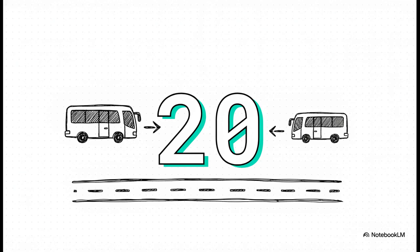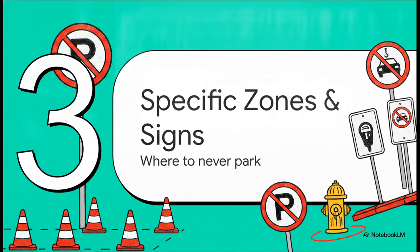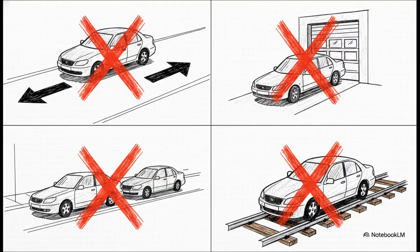Makes total sense, right? All right, Section 3, specific zones and signs, where to never park. While stopping to quickly drop someone off might be totally fine in some places, parking is completely banned in several very specific situations. For example, you cannot park on a broken yellow line. You can't park within a massive 30 meters of a railway crossing. You are strictly forbidden from parking facing the direction of oncoming traffic, meaning the wrong side of the road.